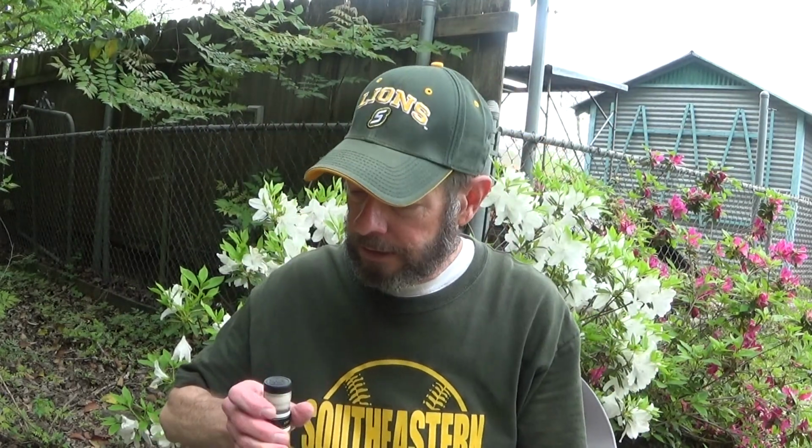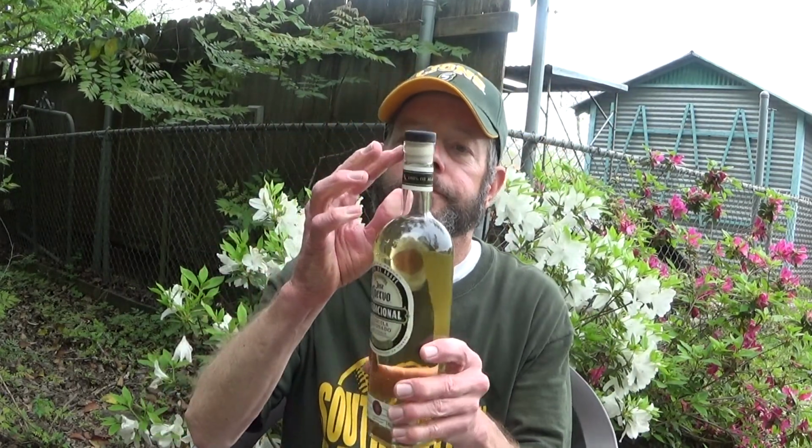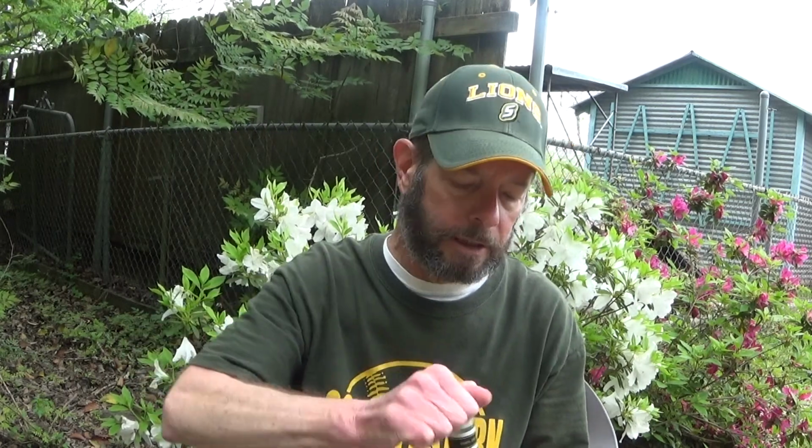All right, plastic cap, spongy sealer, which I think is a neoprene synthetic rubber. Yeah, it's turning. For a minute there, it didn't seem like it was going to come loose.